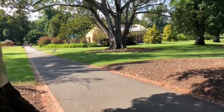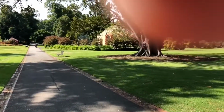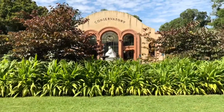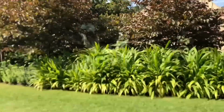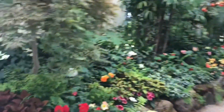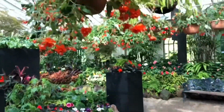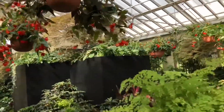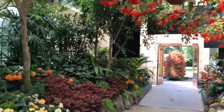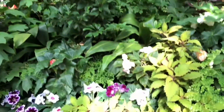That's it. This conservatory was really quite nice inside. We were in there a year ago. A little more than a year ago now. 14 months, maybe. So this is the conservatory, which we're heading into. It's very pretty. Very lush.